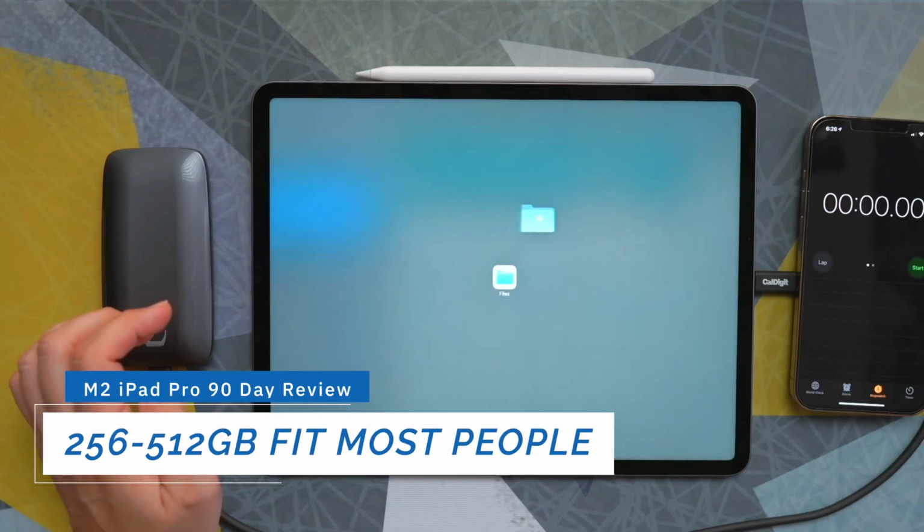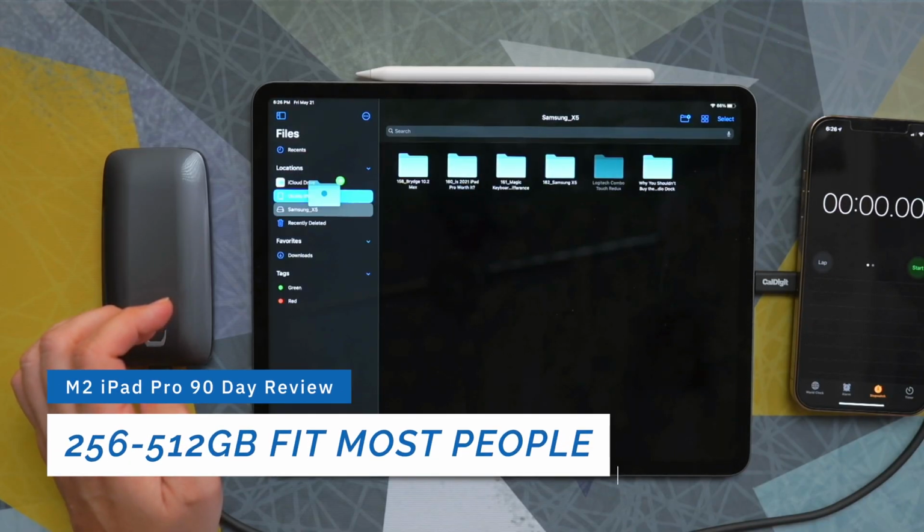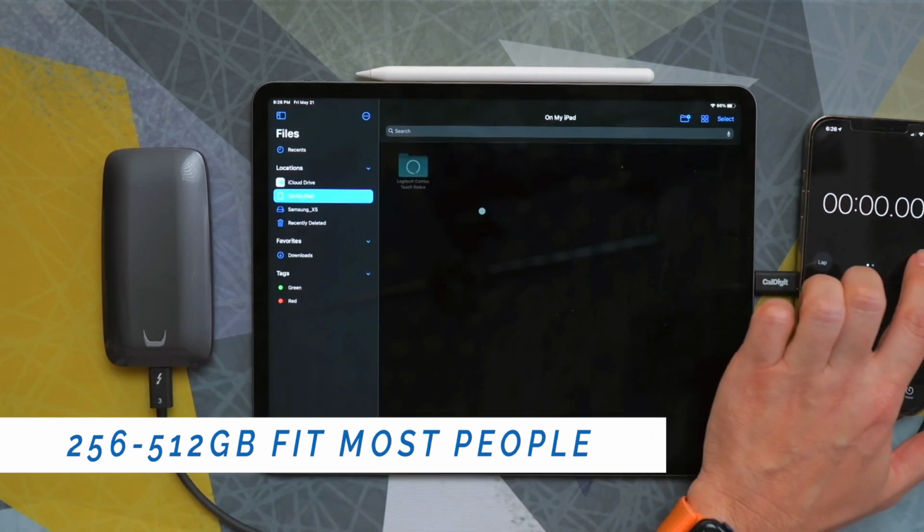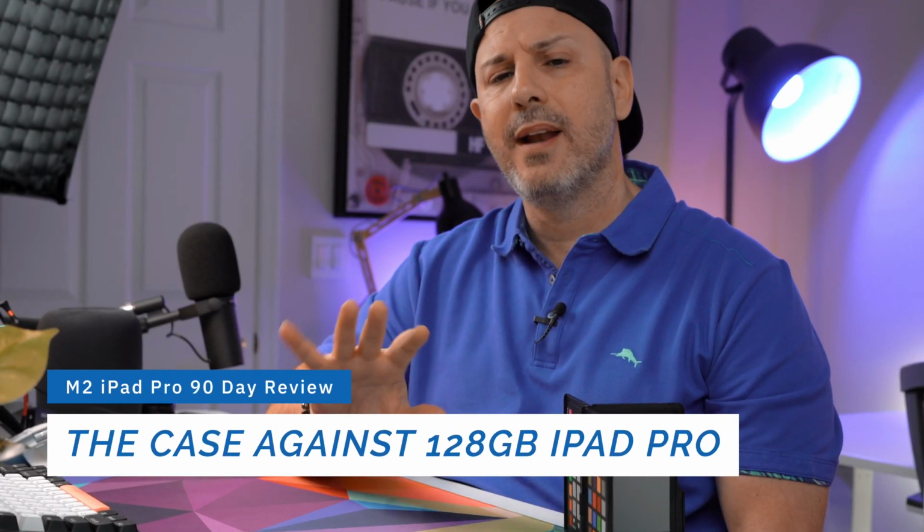I think that most people are probably going to be good with 512 gigs of storage or less. I would not choose the 128 gig storage if I was recommending it to anyone. I would say that the OS today is about 10 gigs worth of storage, and I have about 5 gigs of system data, which kind of fluctuates depending on how you use your iPad.